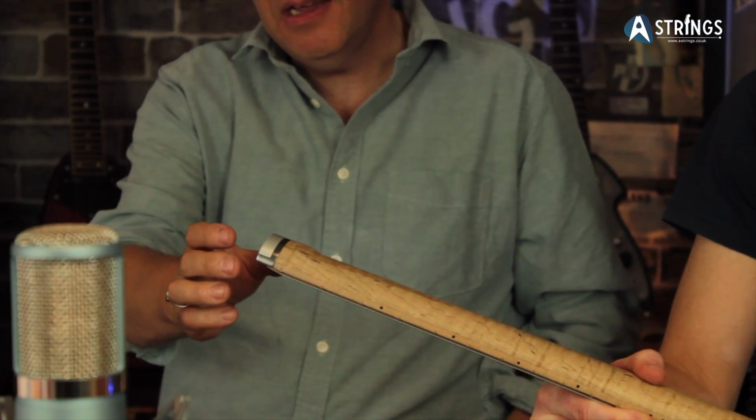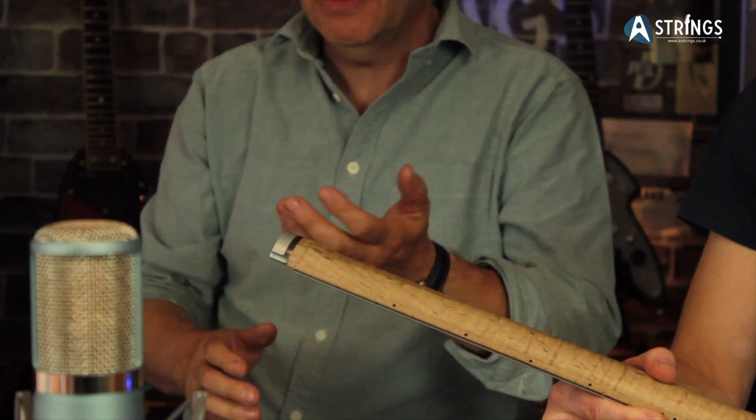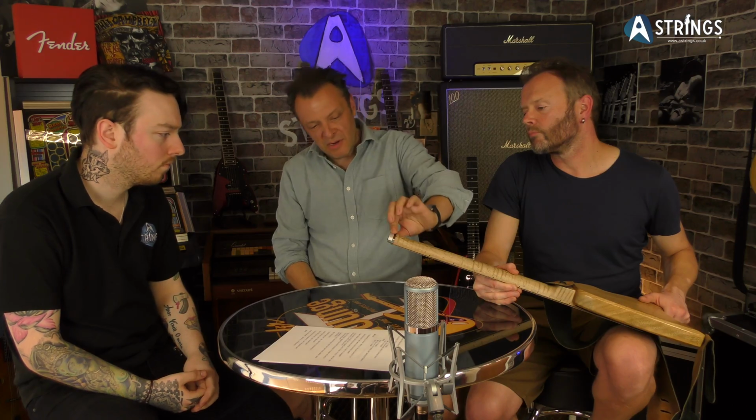I couldn't find any aftermarket headpieces that I liked. So we designed our own, and it's very, very simple, but I've got this real pet hate about the sharp ends of strings sticking out. So we designed this headpiece where they lock in. Then you've got this magnetic cap that covers up all the string ends.